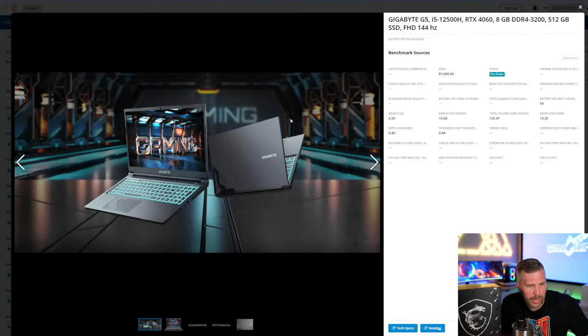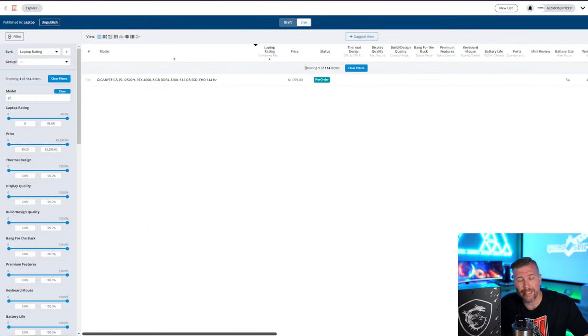So right here is an incredible bang for the buck option. The Gigabyte G5, you got an i5-12500H with an RTX 4060. Only 8 gigs of RAM, 512 gig SSD, a full HD 144Hz display, and if it's as good as the last Gigabyte G5, it was actually a pretty good display for the money. It was like 300 nits. But this is $1,100 right here, and that's a pretty great bang for the buck. You probably want to upgrade the RAM, though. I did order one of these, so we'll get hands-on with it coming up here soon.